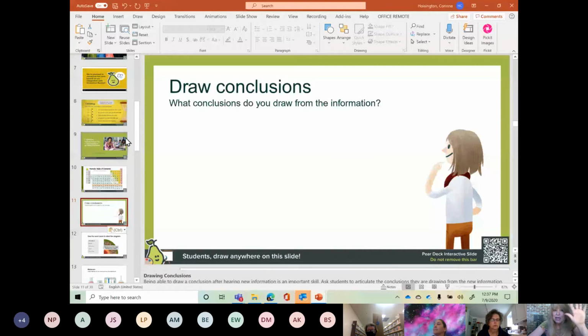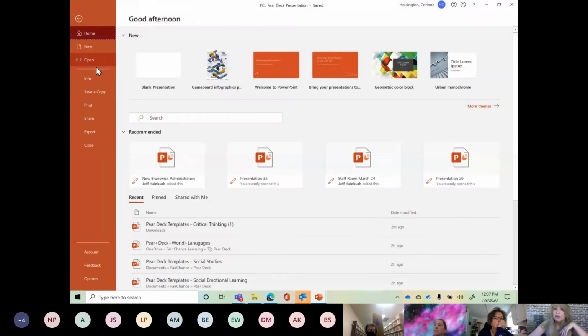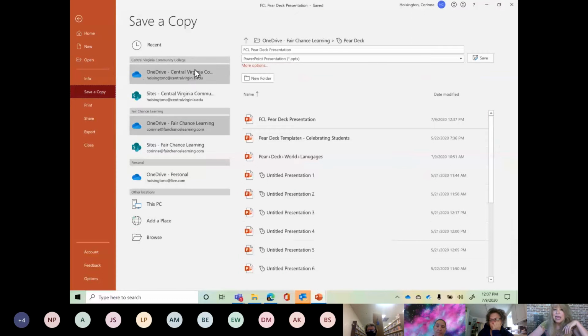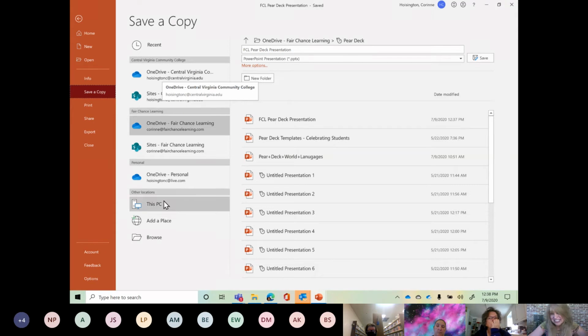Now that I have my deck ready to go, I'm just going to save this to my cloud. And here's what that means. I'm going to go to File, Save As. It would say Save As the first time. And go to, let's say, OneDrive. OneDrive is the cloud that you can store like Google Cloud. This is Microsoft's cloud.